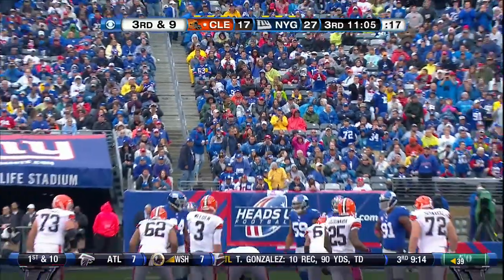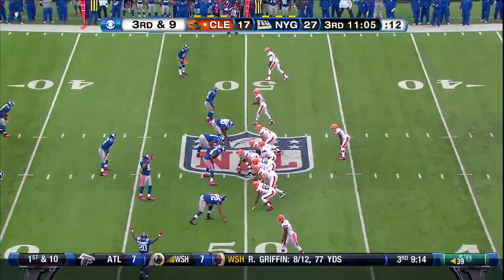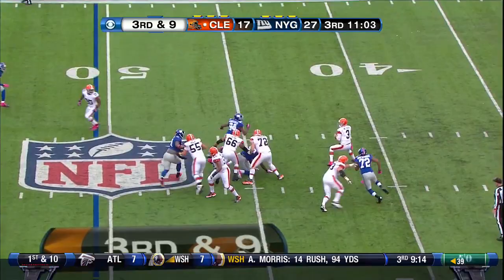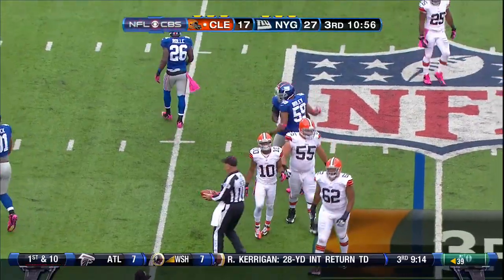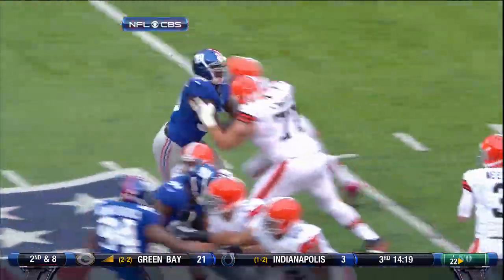I thought the Giants would spend more time with Jason Pierre-Paul going against the rookie on the other side, which is where he is now, against Mitchell Schwartz. Weeden throwing, complete. That's not nearly enough for a first down, though. Norwood to the 45.